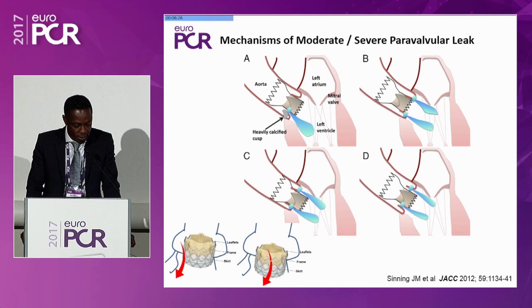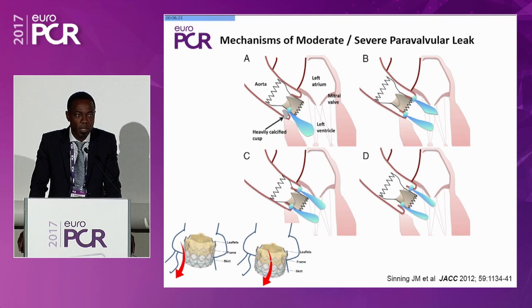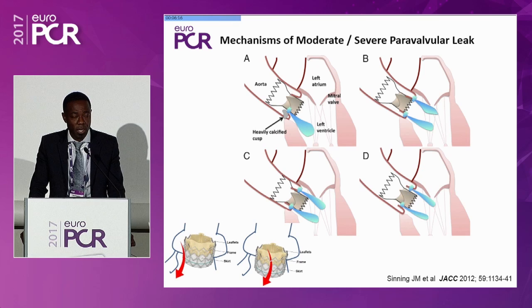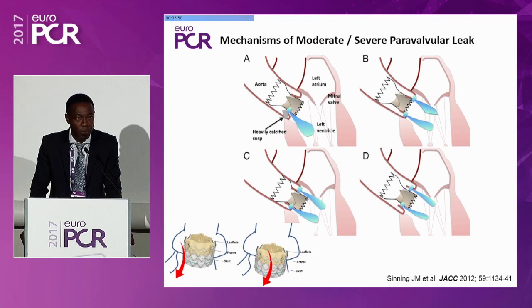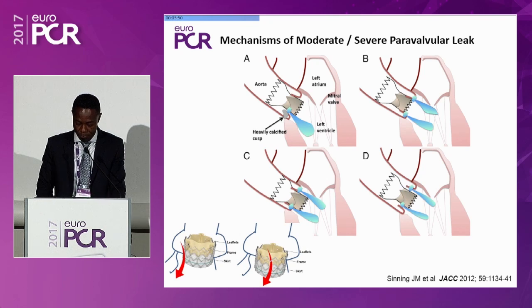From a mechanism-wise standpoint, we can see that there are 4 conceptual mechanisms at the origin of a paravalvular regurgitation. The device can be on target, but prevented from sticking to the aortic annulus and the leaflets by calcium spots. The device can be implanted too high. The device can be implanted too low, or it can be undersized. And this is true for both self-expanding or balloon-expanding devices. These are the 4 main mechanisms that we can find in our practice.